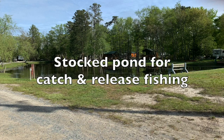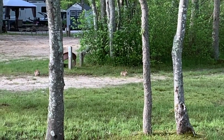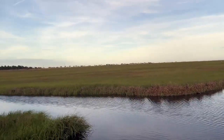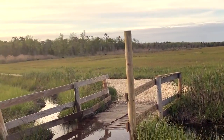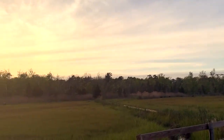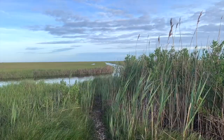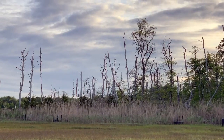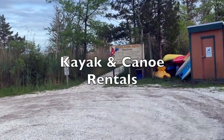This campground has so much to offer. We were right across from the pond, and the pond was very nice. They have wetlands in the back of the campground, which is absolutely pristine, untouched wildlife. It's very, very nice out there. Kind of forget you're in a campground. And they have boat rentals where you can rent kayaks and canoes to take out there also.